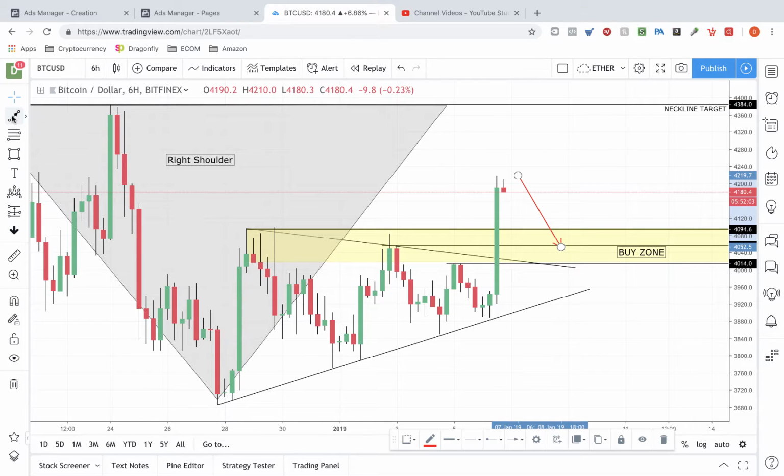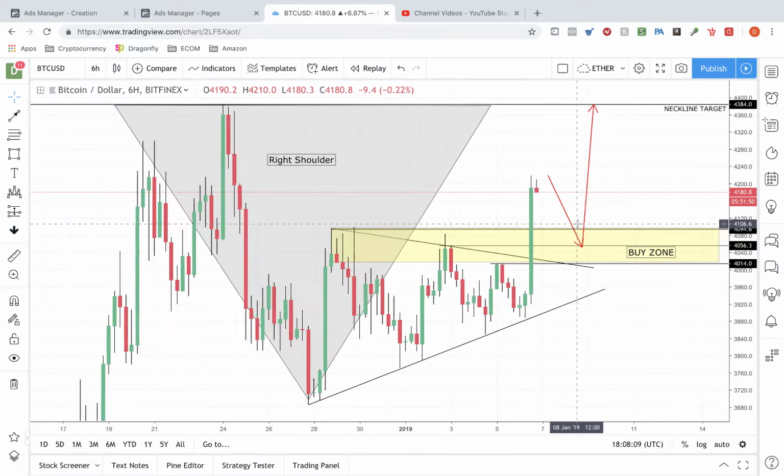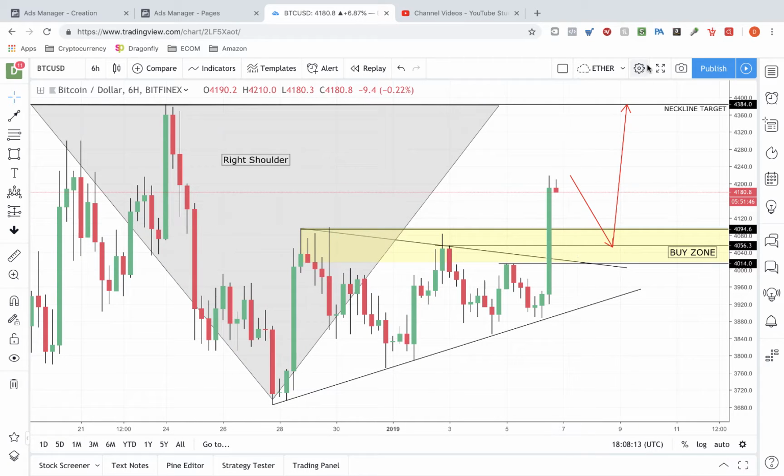Bounce in here. And another 8-9% move back to the target of the neckline. That would make the pattern of the inverse head and shoulder almost complete as far as it forming. And then the actual trade would play out when the neckline is broken and price is held above the 4,400 region. So everything that we've been looking for the last 7 to 10 days is actually still playing out.